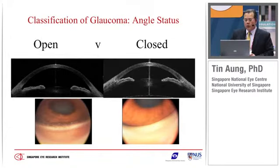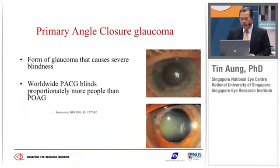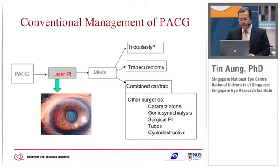So as you know, in glaucoma, there are two main forms: open angle and closed angle glaucoma. Angle closure glaucoma is an important cause of glaucoma worldwide, especially in Asia. It affects more than 30 million people. It's also a form of glaucoma that causes a lot of blindness in the world.